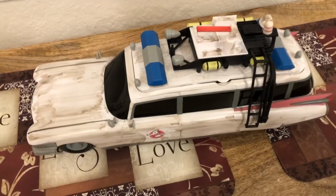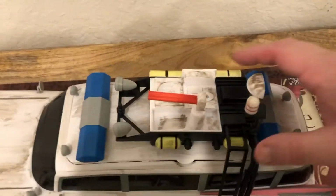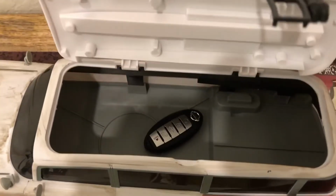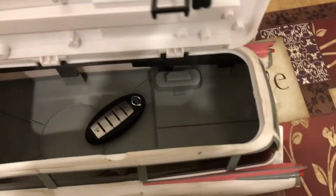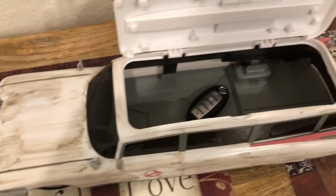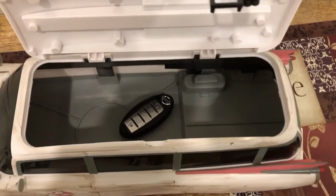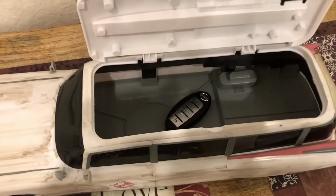Let's just say you're a parent, or you want to give your fiance, your wife, your husband a gift, a car. Just look at this. You open this up, and look at that. You could put a car key in there. You could put a diamond ring in there. You could put candy in there. Whatever it is you want. Tickets, airplane tickets, gift cards. It's just a fabulous way of giving a gift. And I just think it's tremendous.